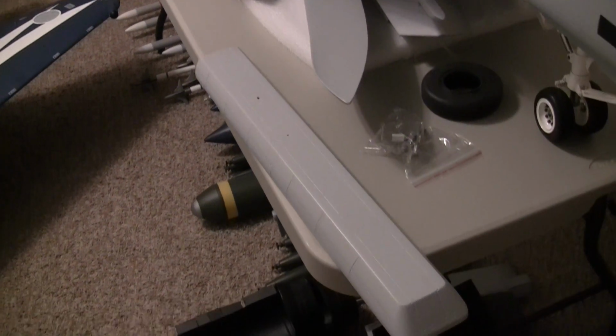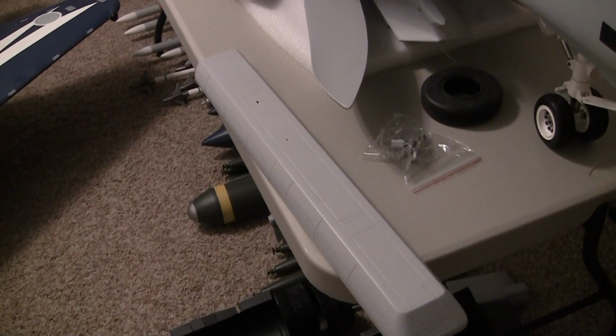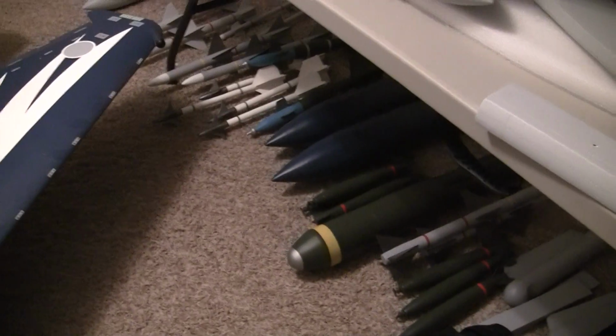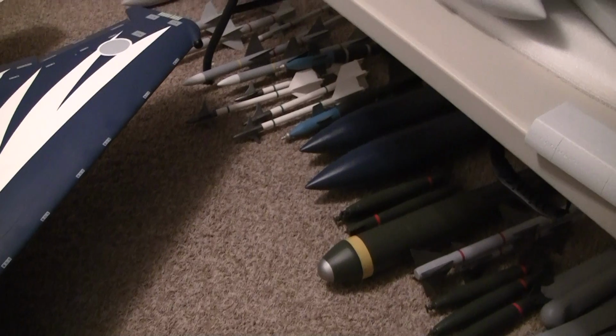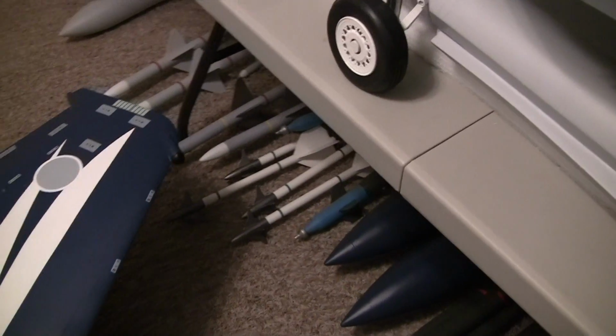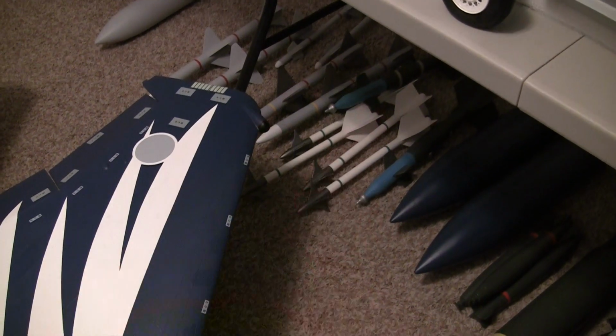I just don't go for the whole just for looks thing. If I'm not going to put it on there, I don't want it. So if I get it, I'm going to put it on there. Same for the F-15. Got a bunch of ordnance. I probably won't put all of it on there, but I'm at least going to put the wing tanks, the Sidewinders, and probably, I guess those are JDAMs. I don't know what those are.